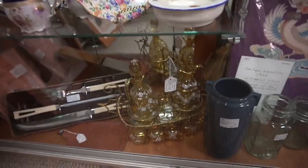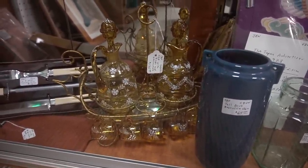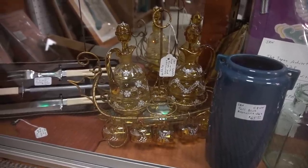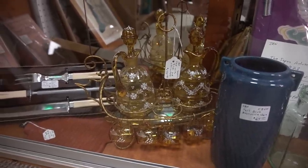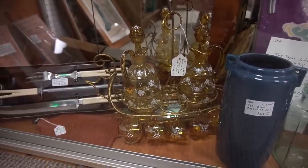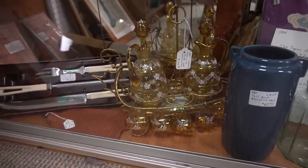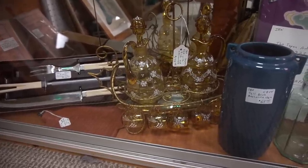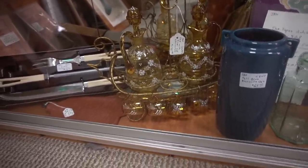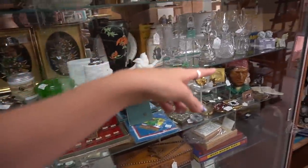Oh wow, look at that set down there, that's amazing, look at that. Nine cups and two decanters. Where are the cups? I don't see cups. Oh my gosh, they're hanging from it. Look. I couldn't see them. That's amazing. That's a really nice set. I love that. Alright, well, let's get in this case and let's get those little horses.